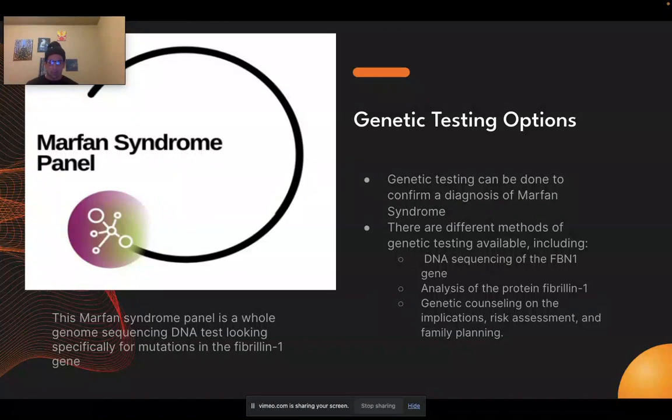The test with the Marfan syndrome panel altogether is around $300. Now, you do not need a doctor's prescription or doctor's orders to have this testing done. Anybody can go and order this test.